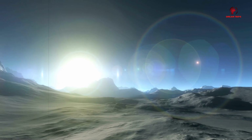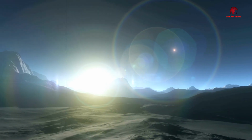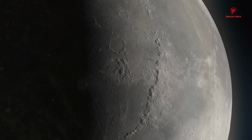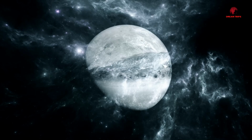It will identify various gases and organic molecules, offering clues about the ocean's chemistry and potential habitability. The Surface Dust Analyzer, SUDA, will detect and analyze tiny particles ejected from Europa's surface, providing direct samples of the surface and subsurface materials. This instrument will help scientists understand the composition and distribution of surface materials.